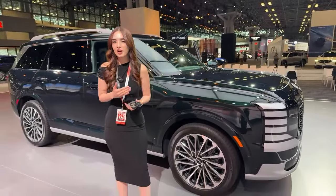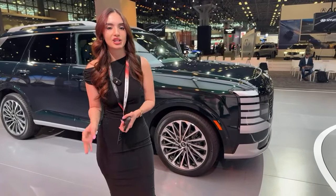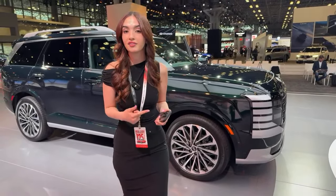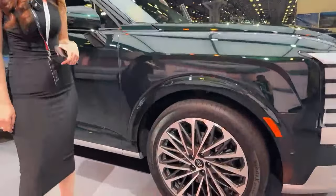Again, the horsepower and torque numbers are fantastic. This vehicle is going to have 4,000 pounds of towing capacity, and the hybrid will give you a 6-speed automatic transmission instead of the 8-speed that we see on the V6. But still nice and smooth shifting. You'll get paddle shifters too.